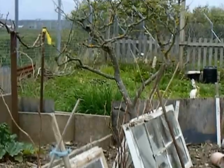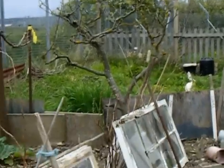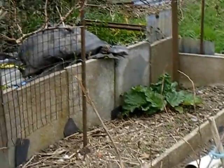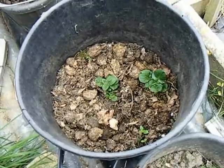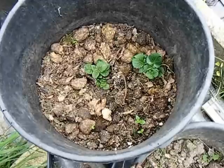The apple tree has got blossom just showing. Rhubarb's doing nicely, and of course there's a little bit of asparagus there as well. The end red grapes, they're just showing, they're just budding up. I've got potatoes in bins. There we go, there's the potatoes in the bin, look, they're just showing.